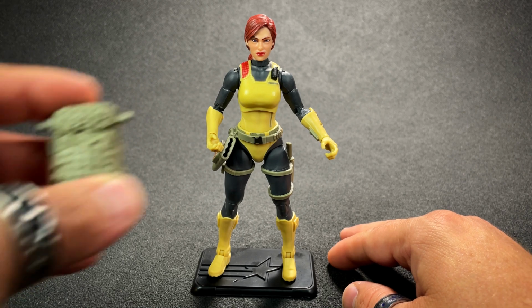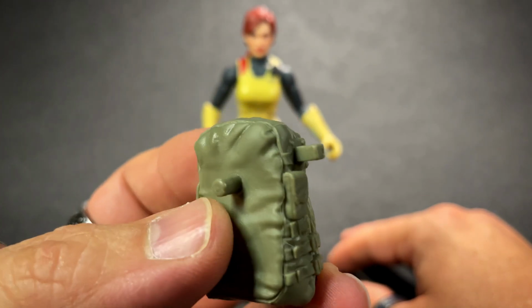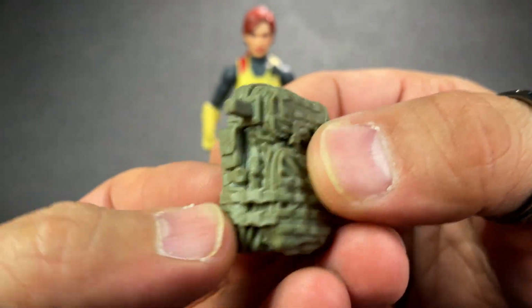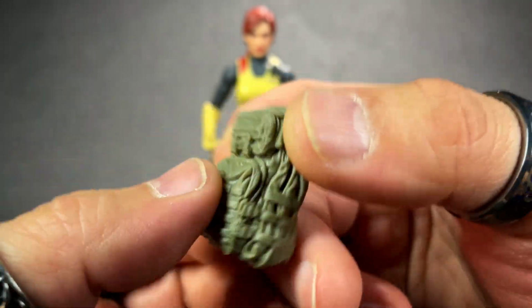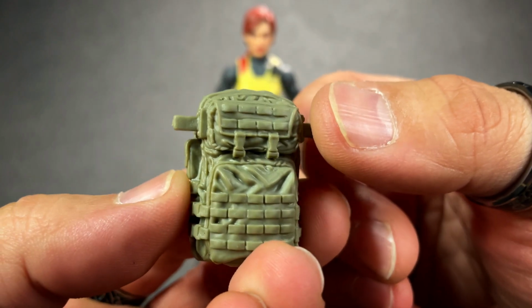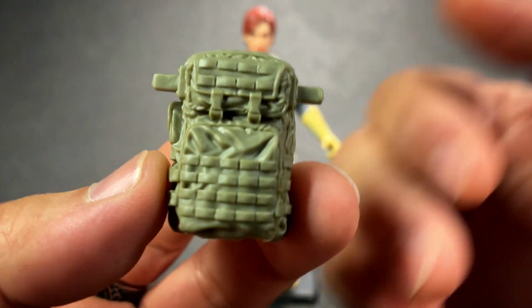All right, so one of the first things she comes with is her backpack. It's got 2 pegs for guns, and a peg in the back to go on. She's got a little cell phone pouch on the side here, or a pouch or something. I don't know. A bunch of stuff. She's got hooks and all that. Can you tell I'm real big into army? I don't know jack about army stuff or guns or military anything. You know, my kid's in the army. I know that. So, all right.